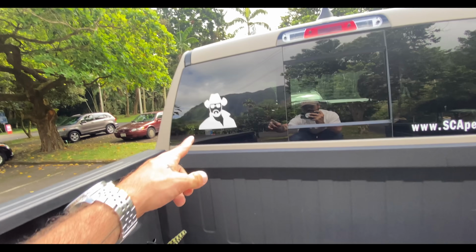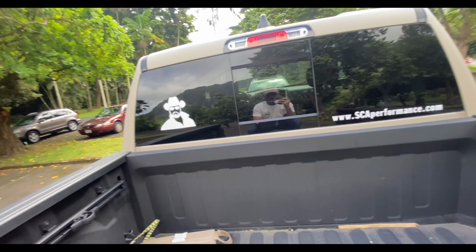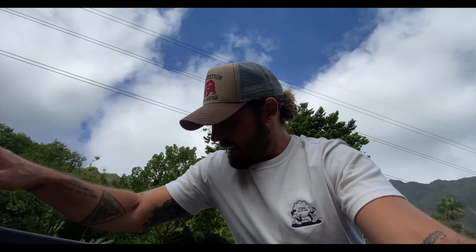So I added the decal right there because this truck's name is Rip, which is about as fitting as it could be because it's tough, it's indestructible, and you know what? It's gonna survive, and that's how I landed on the name Rip.